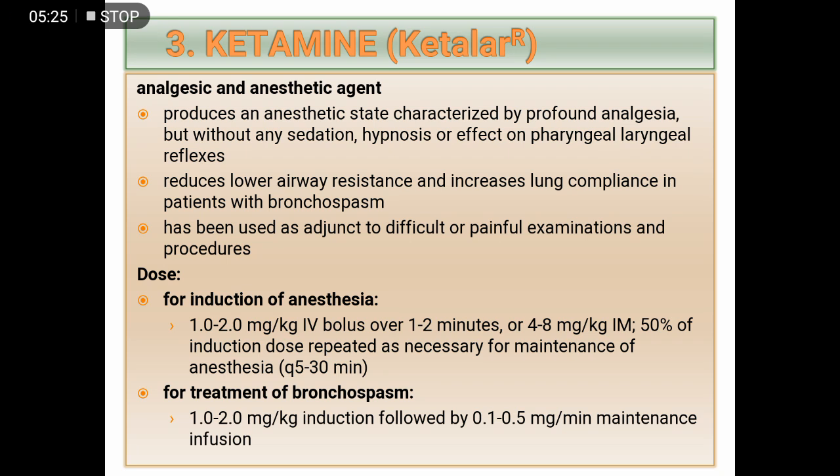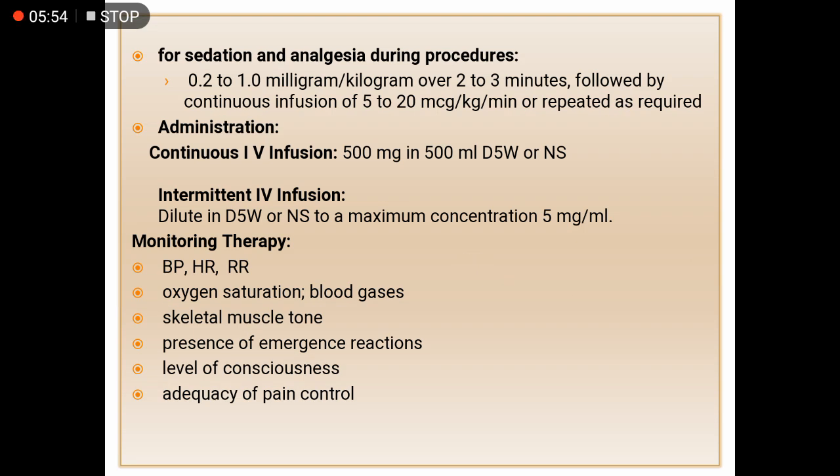For induction of anesthesia, the dose would be 1 to 2 milligrams per kilogram IV bolus over 1 to 2 minutes, or 4 to 8 milligrams per kg IM, or 50% of the induction dose repeated as necessary for maintenance of anesthesia. And as well for treatment of bronchospasm, the dose would be 1 to 2 milligrams per kilogram induction followed by 0.1 to 0.5 milligrams per minute maintenance infusion.